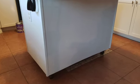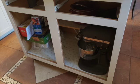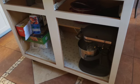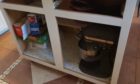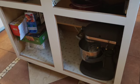This is a freestanding island that my parents gave us. They remodeled their kitchen and no longer had a need for it, and I wanted an island of our own. So I had the idea of painting it gray, extending the countertop on the top to fit two to three chairs underneath, and putting the gold handles on it as well, and being able to move it around if and when I need to.